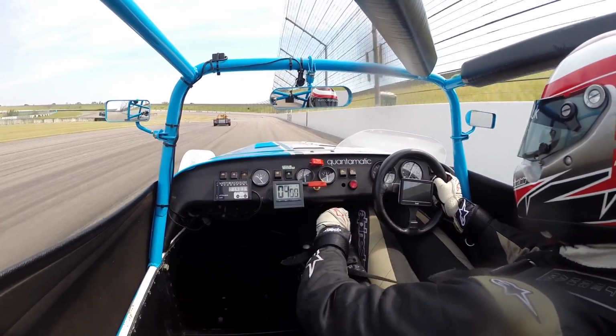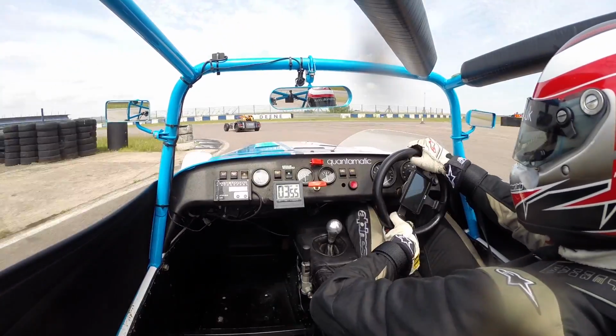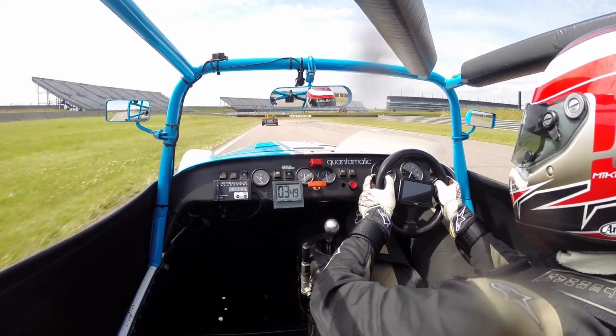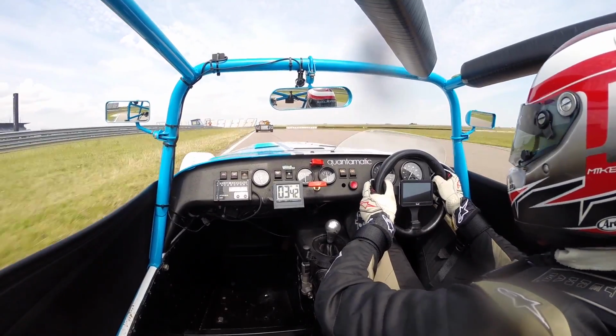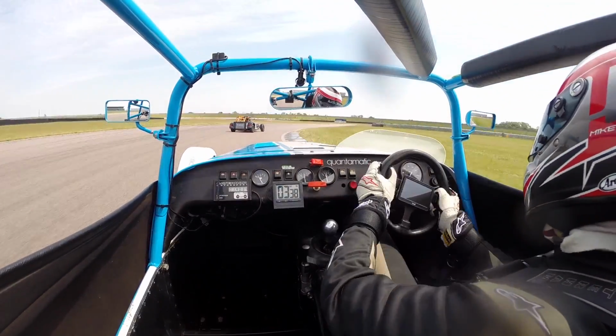So Mortimer finally gains position. That will be a relief to him. But Richards dives straight back up the inside of Mortimer as he made that move stick. Mortimer locks up going into the Dean Hairpin, and Richards has made that move back on Mortimer. So Mortimer briefly into fourth, but Richards takes that position straight back. And Dyer still not being able to get away from these two.